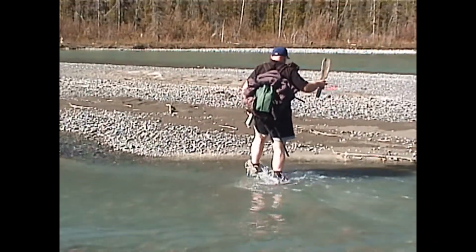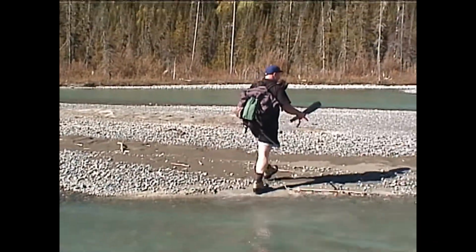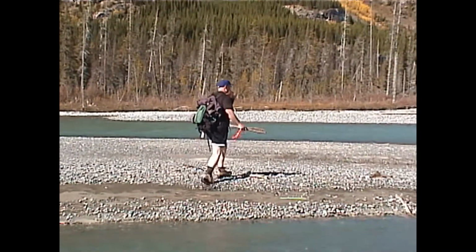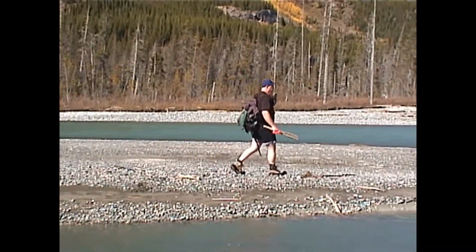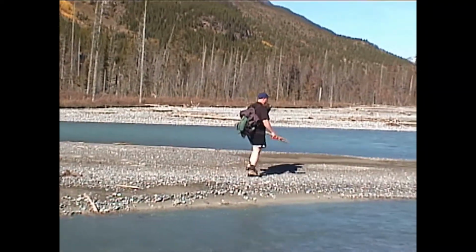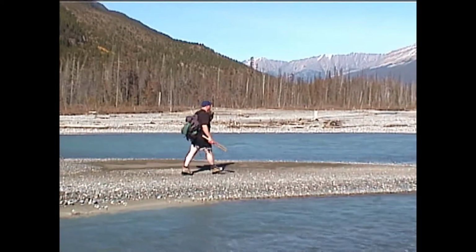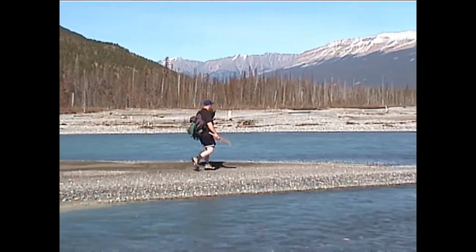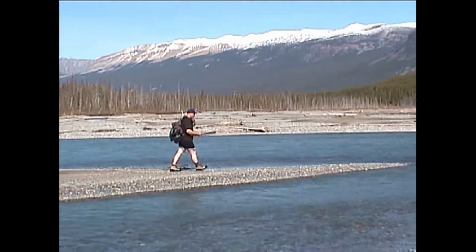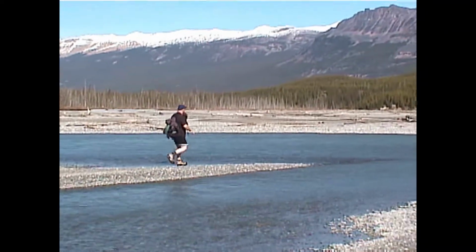John is carrying markers with him so we can identify where we cross, so that on the way back we can cross at the same spot. The first section of the river didn't appear too deep. The second section of the river is deeper, and we'll soon find out if the lady at the information center was correct about it being thigh deep.